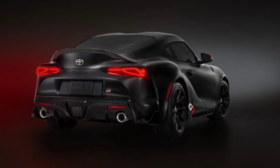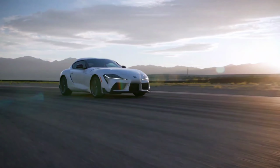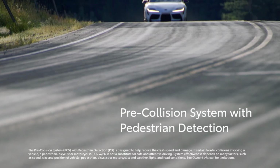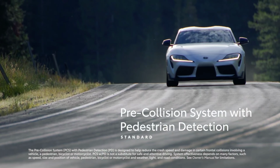It's a testament to engineering prowess, to meticulous tuning, and to the relentless pursuit of driving perfection. It's the kind of car that makes you want to get up early on a Sunday morning just to go for a drive. It's the kind of car that makes every journey an adventure. The legacy continues, and for 2026, the legend is stronger, faster, and more captivating than ever before. This isn't just a car you want, it's a car you need to experience.